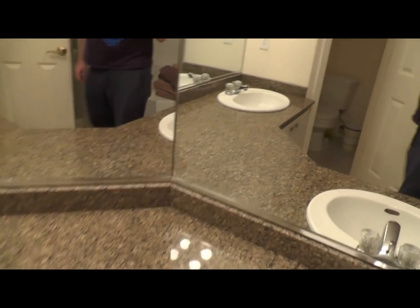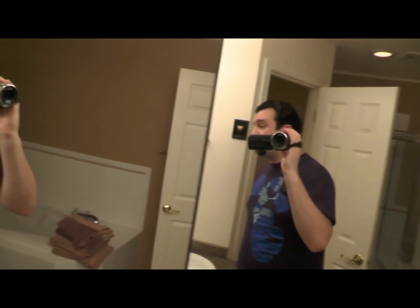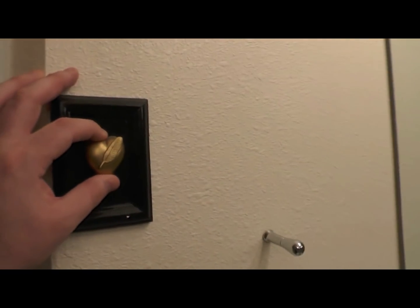The master bathroom, with a nice dead bug right there in the tub, of course. Well, I expected that. You're going to have a few bugs in the house. Nice big shower, separate from the toilet, separate from the tub. The dual sinks that we have so desired. Here I am looking very tired, because I am. I'm ridiculously tired right now. What the hell is this? Kind of a heart. Looks like a nipple. Weird. So I can turn off the fan.